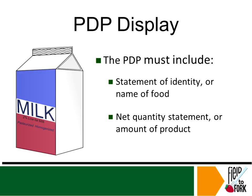The principal display area must include a statement of identity, or the name of the food. So that has to be on that product. Is it milk? In this particular example, it's milk, and specifically it's 2% low-fat milk that's been pasteurized and homogenized. So again, a statement of identity or the name of the food, and the net quantity statement, or the amount of product in that food. Keep in mind that it's not what the package weighs, it's the weight of the contents in that package that you put on that label.